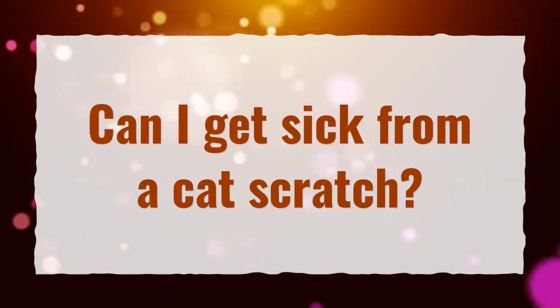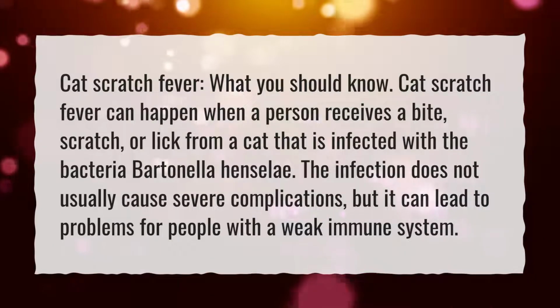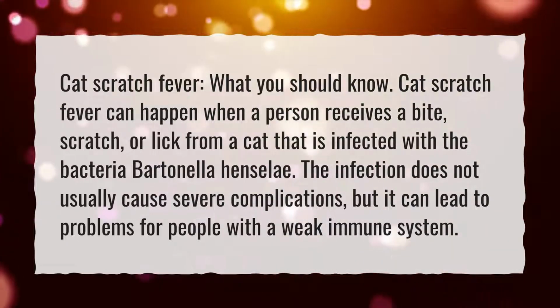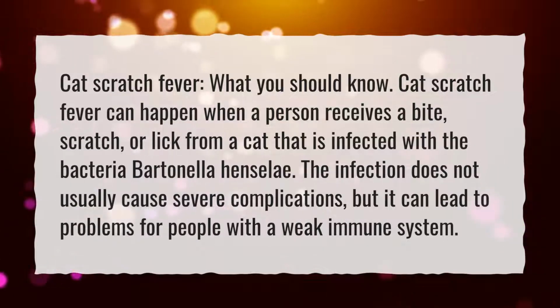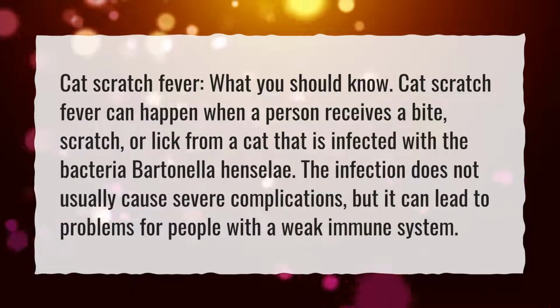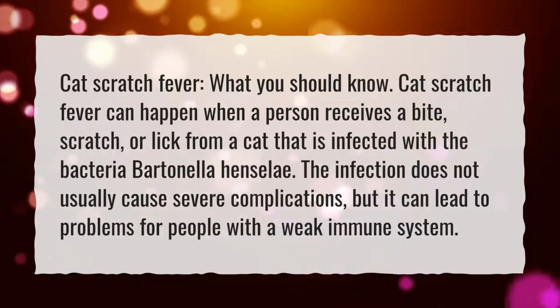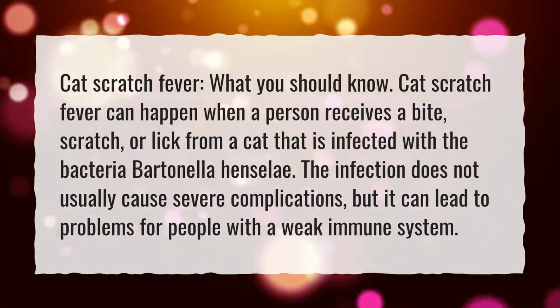Can I get sick from a cat scratch? Cat scratch fever. What you should know. Cat scratch fever can happen when a person receives a bite, scratch, or lick from a cat that is infected with the bacteria Bartonella henselae. The infection does not usually cause severe complications, but it can lead to problems for people with a weak immune system.